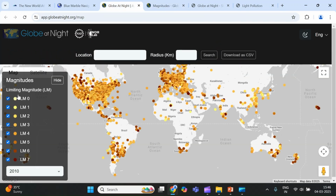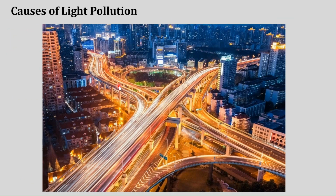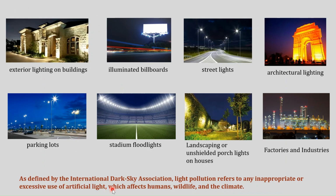So as we saw here, limiting magnitude 0 and limiting magnitude 7. Limiting magnitude 0 are those places where we have the higher artificial sky brightness, and limiting magnitude 7 are those places which have the darker sky. Now coming to the causes of light pollution. As defined by the International Dark Sky Association, light pollution refers to any inappropriate or excessive use of artificial light which affects humans, wildlife and the climate.